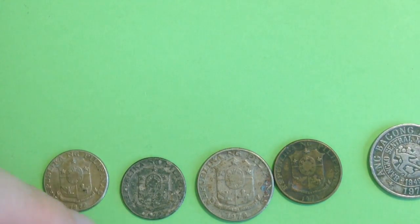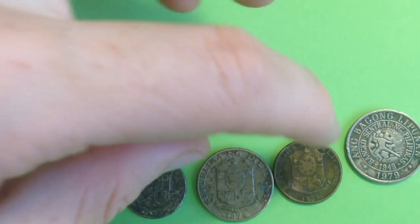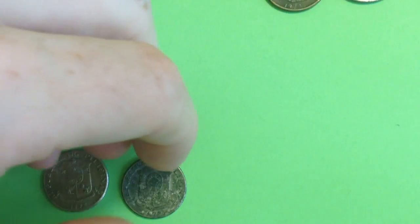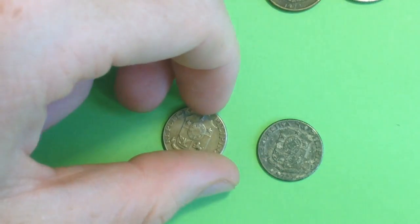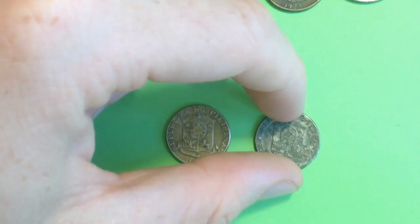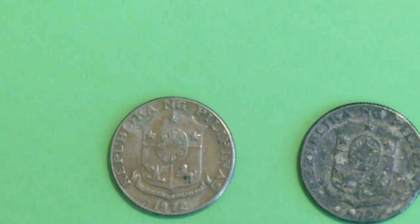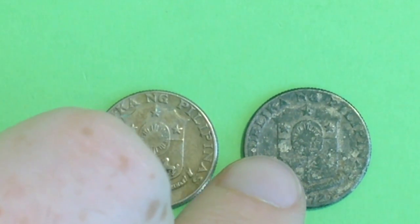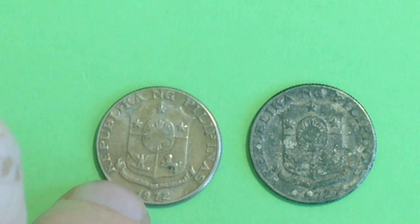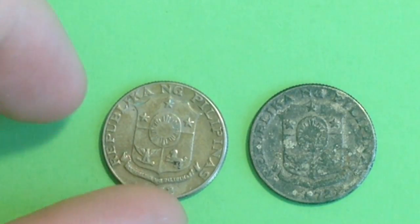So we've got a 72, 72, 72, 74, and 79. We'll take a slow look at each one of these, but let's start with these ones right here. These are both the same coin, but like most of the foreign coins that wind up on this channel, one of them's got a lot more wear and tear than the other. So we've got this one right here, which has been through quite a lot, and this one right here, which is looking pretty good. This right here is the 10 centesimo coin.